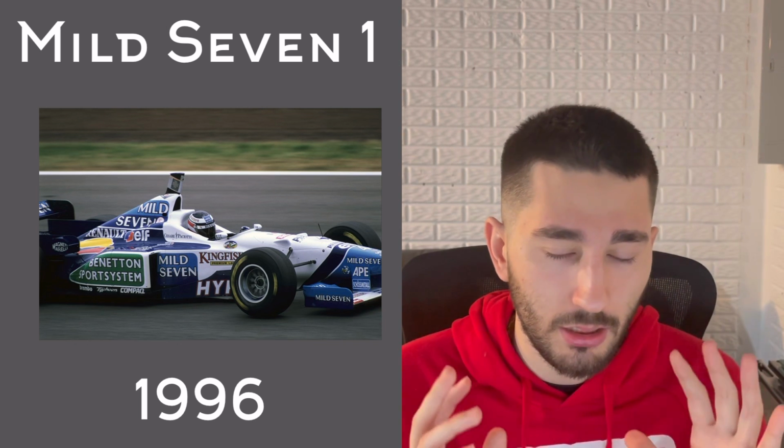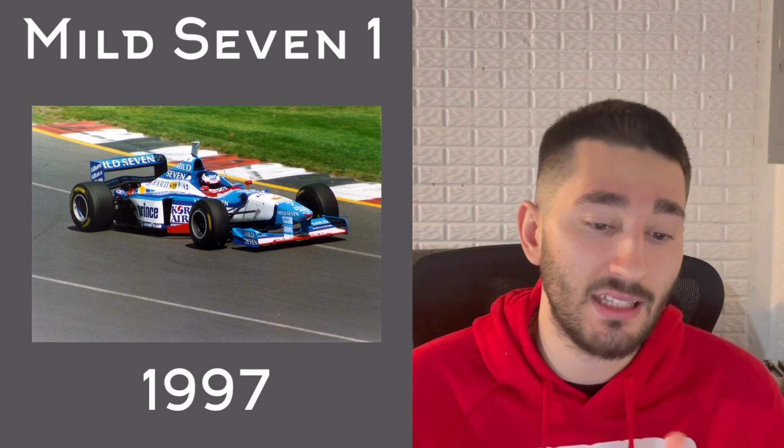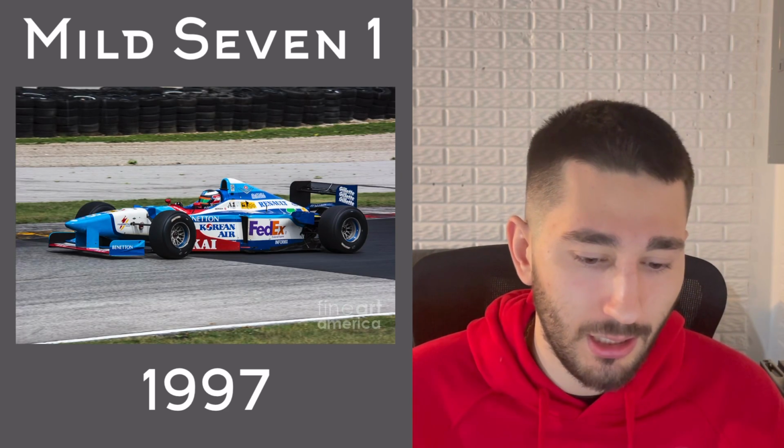And might I add, these are some of the best Formula One looking cars that we've had probably to date. They are the fastest looking cars, but also the smoothest looking cars. For 97, which was their last design in the Mild 7 1 era, it is my least favorite out of the 4 that we have just been shown. But I do like it.